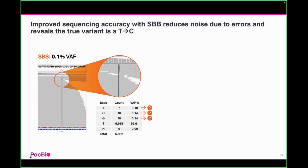So first, taking a look at a single variant site within that reference sample, here we're looking at the IGV for the NRAS Q61R variant at 0.1% frequency in the SBS data. And so here, if you look in the zoom in window here, as well as the base counts in the table, what you can see is that we are actually with SBS getting base counts for all 3 alternate alleles here, which makes it completely unclear which of these is actually the true mutation, or indeed if there is any mutation present here at all. It's possible all of this is sequencing error. And so again, if this were not a reference sample, we would have no way of knowing which of these alleles is the correct mutation.